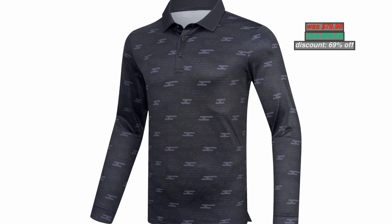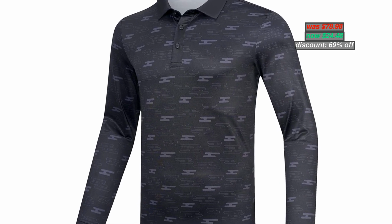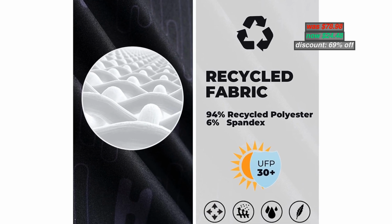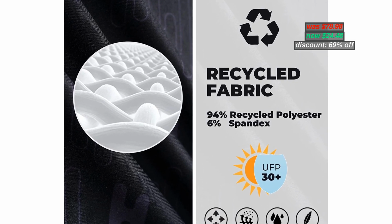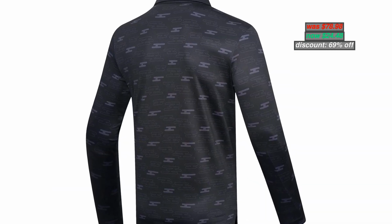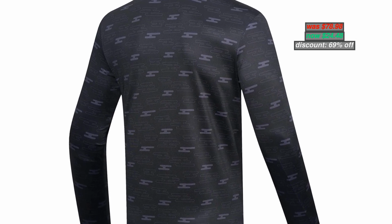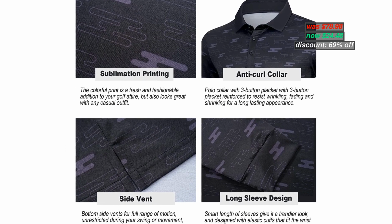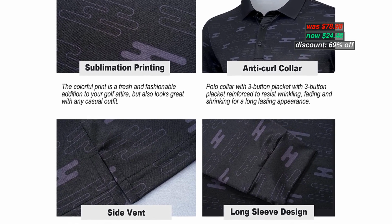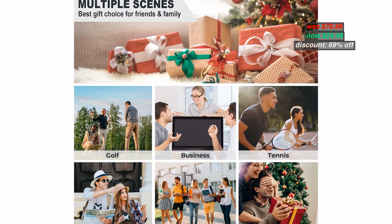Number 4. Men's Polo Shirt Long Sleeve Recycled Polyester Dry Fit Golf Shirts for Men. Golf shirt is made of 94% recycled polyester, 6% spandex. Elastic fabric polo t-shirt with 30+ UPF rating protects you from UV damage outdoors. Recycled fabric, super soft, lightweight, elastic performance, quick dry, not easy to wrinkle, color fast, shrink free, anti-pilling.